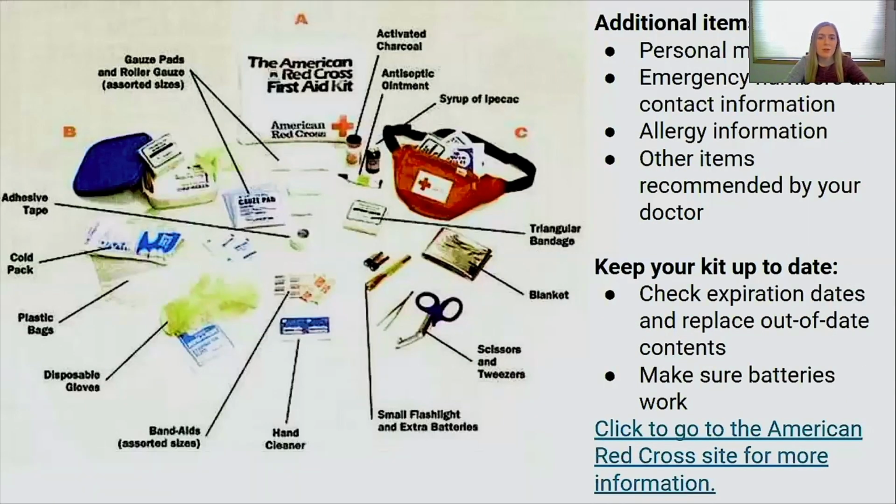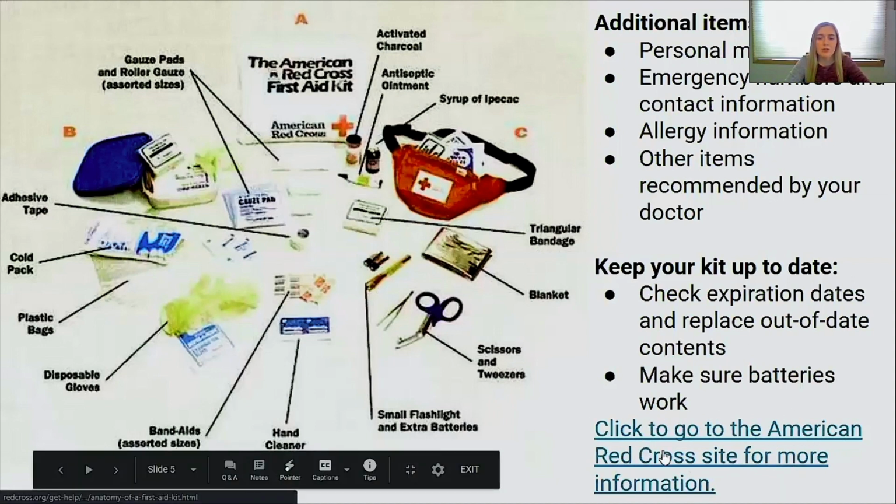So here is an example of a first aid kit. The American Red Cross has standards for what you need in a first aid kit. If you click on this link down in the right corner, it will take you to their website for more information. So I have my first aid kit here. It is pretty old, so on that slide it says that you need to make sure to keep items up to date. So if we go through this first aid kit, we can look at this Neosporin expiration date. We should see that it is not expired. If it was expired, then you would want to go get a new Neosporin to make sure that it will help your injuries as well as it could.